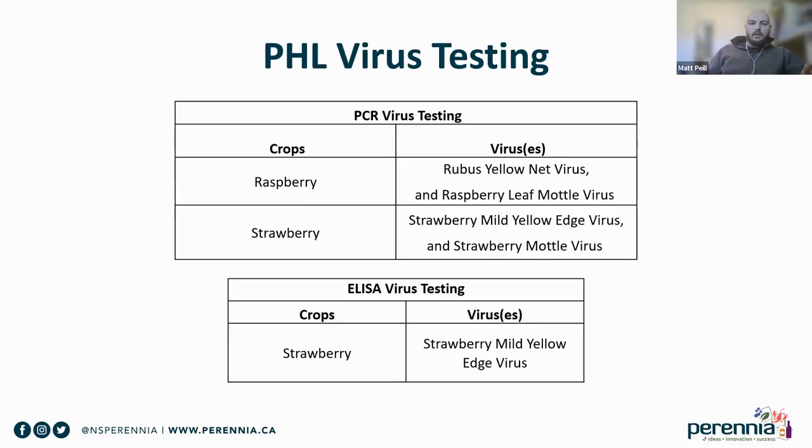And now the lab is able to offer testing for rubus yellow net virus, raspberry leaf mottle virus, strawberry mottled yellow edge virus, and strawberry mottle virus via PCR. And then we are also able to do ELISA testing for strawberry mottled yellow edge virus. We're only able to offer strawberry mottled yellow edge virus via ELISA because there are not ELISA tests developed for the other viruses. But there are other ELISA tests out there for other viruses, and it's potentially something we can look at doing.